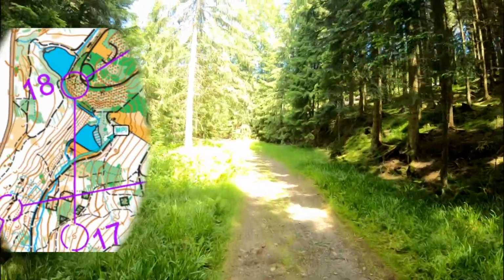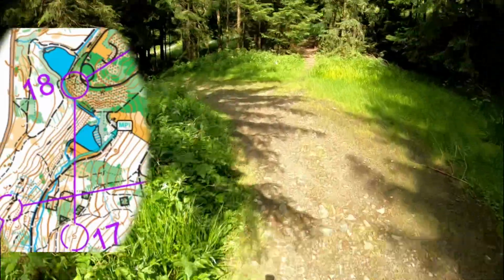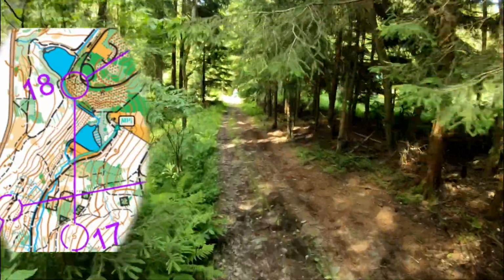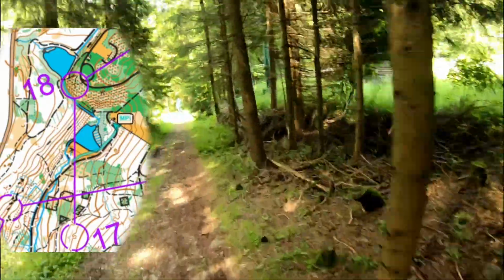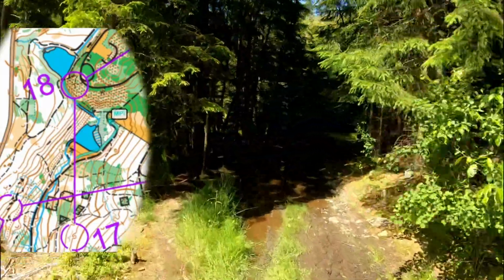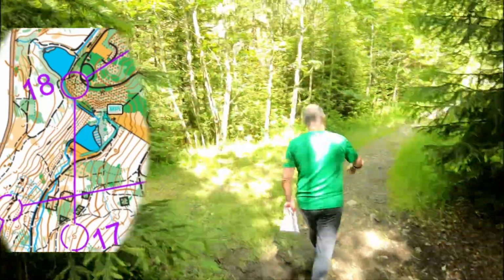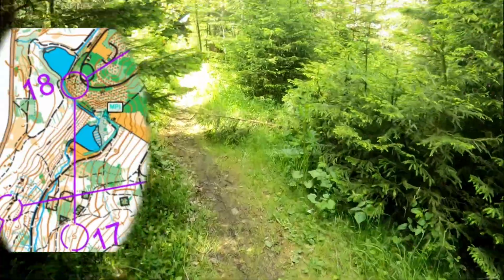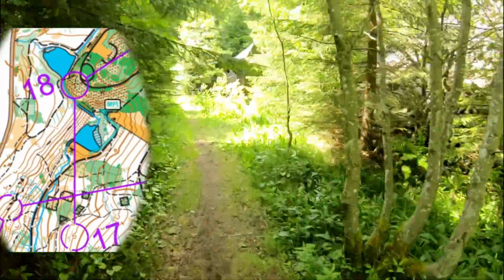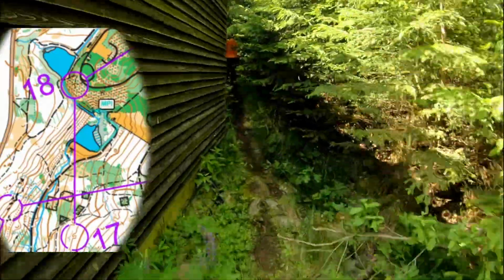And from control number 18 to control number 19, that was basically along the road. There was nothing else, and then straight to the finish. So I will now just try to get some overall sum up from this race. It was kind of a mixed performance. Some parts were executed nicely, others not so much.